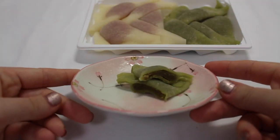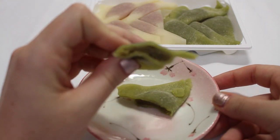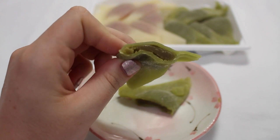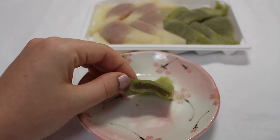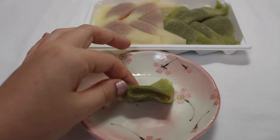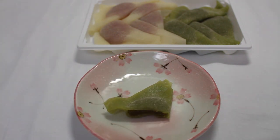So here it is, and I decided to use a knife because I thought it would come out a lot prettier. I thought the inside originally was going to have red bean paste in it, but it doesn't look like it does, so I'm going to give it a taste. I'm not too sure what's in the middle. All I know is that it is very green tea tasting, obviously a green tea mochi. I think I would have preferred it if it was red bean paste. I feel like it's just lacking something. Usually green tea goes very well with red bean. So this one was a little bit disappointing.